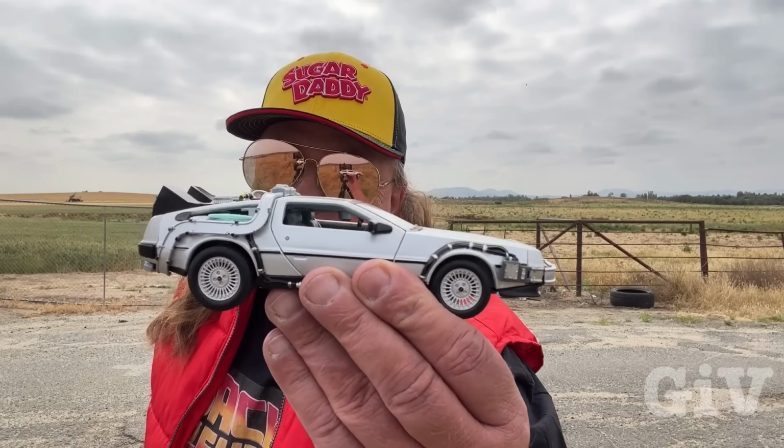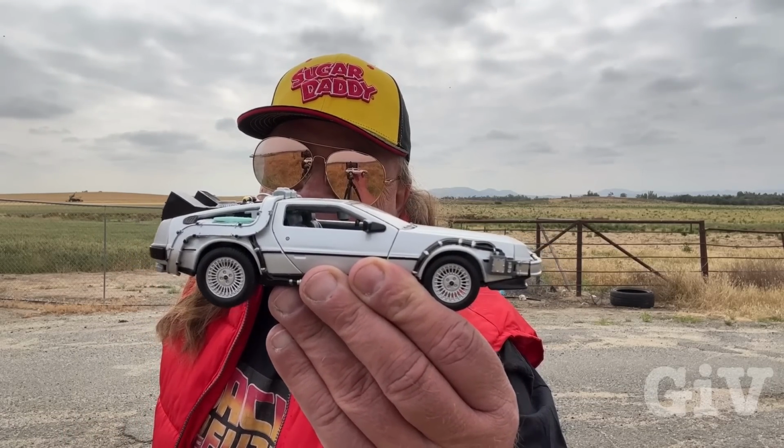Welcome to beautiful Chino, California, right here in the boondocks. You would never see me get up at 7 in the morning and drive 1 hour if it wasn't for something I'm really passionate about. And I'm really passionate about this. You can tell already what I'm wearing, the t-shirt, and no other than this, the DeLorean time machine.